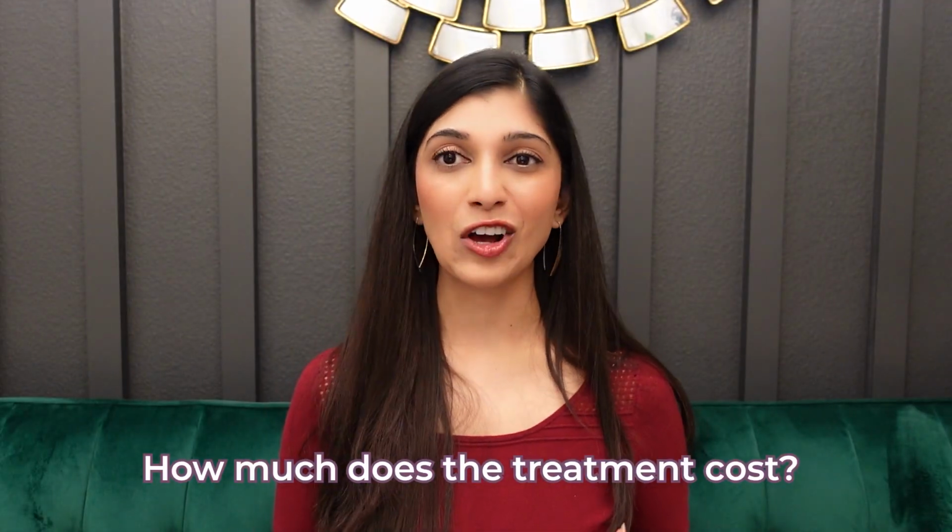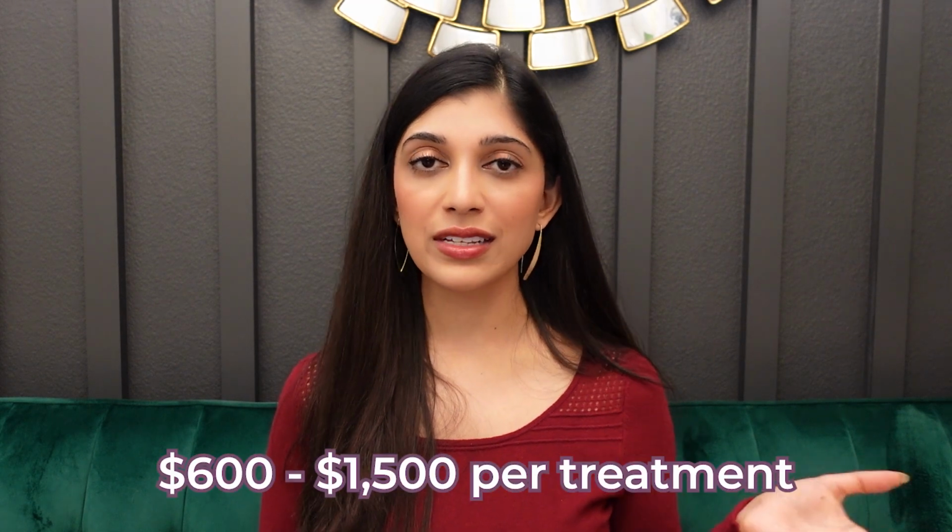How much does the treatment cost? The cost is always variable depending on which part of the country you're in, as well as the treatment location and the number of treatments that you need. So the best way to get the cost is to do a consultation with a cosmetic dermatologist. But the cost in general ranges from about $600 to $1,500 a treatment. And again, the cost is also determined by how many areas you need. So if your problem areas are the upper and the lower belly, those are considered 2 treatments. And so the cost is determined based on how many areas you need to treat per treatment.